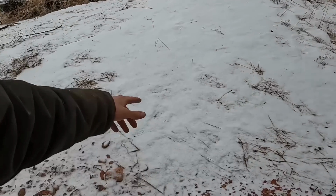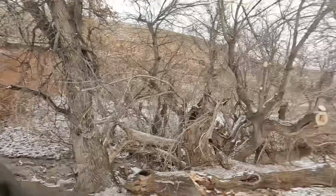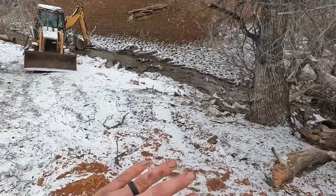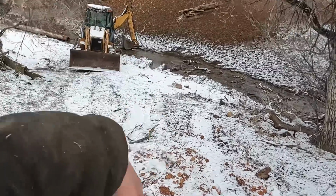The top of this was all frozen. This is all super slick. This is all ice here. It froze up again, but it was really slick yesterday, so I was hauling gravel down and I got to about here and then I just ended up sliding all the way down. You can see my slide marks right here.